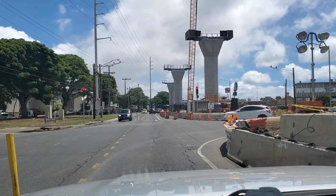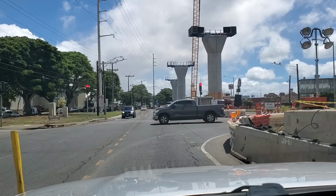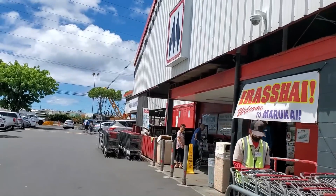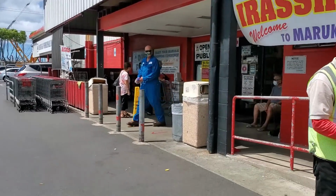Today's episode is at Marukai, which is a Japanese store, and we're going to try to eat their bentos and hot food items, but before we do that, we're going to go inside and check out some of the things they have to offer.